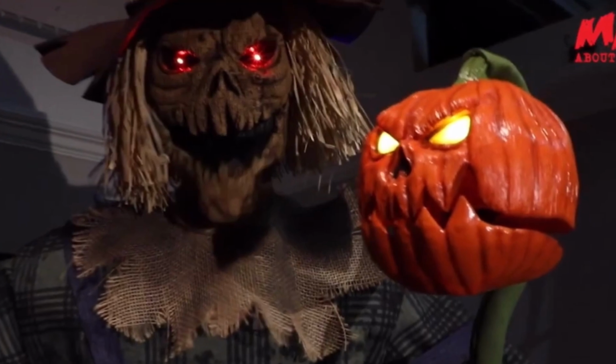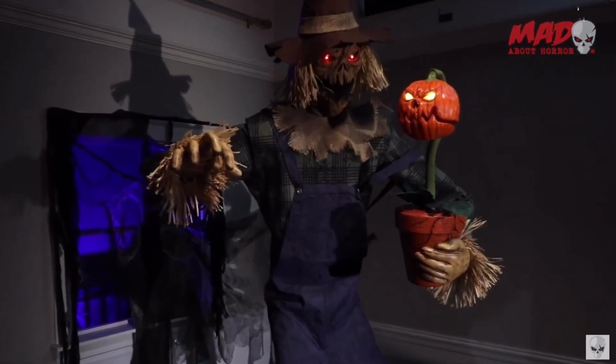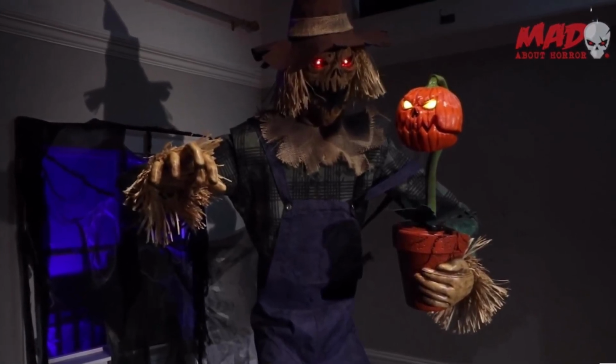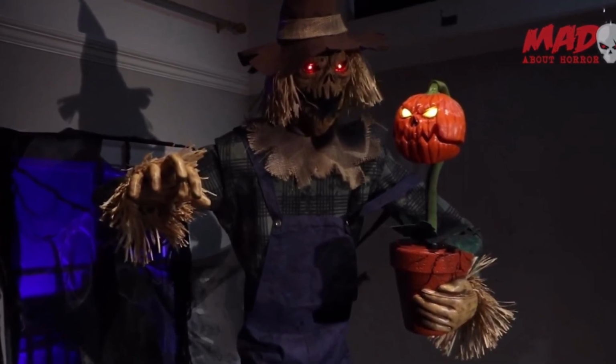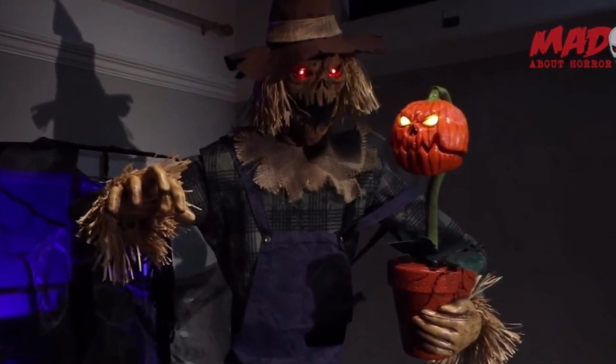And especially the concept here. I love the concept they have going on. Something like this has never been done before, so I think it is super unique and original with what's happening here, with him holding some sort of potted plant. We've never seen anything like this before, especially that's a pumpkin, but I'll get into why I don't really like the pumpkin in a few minutes now.